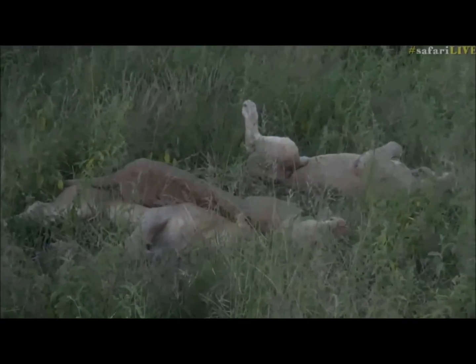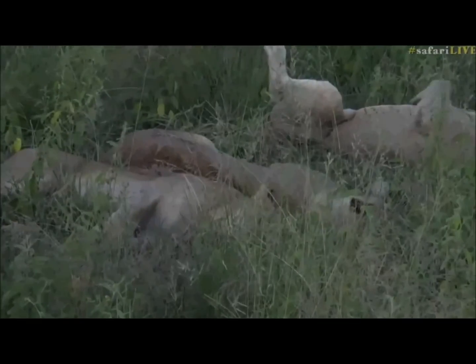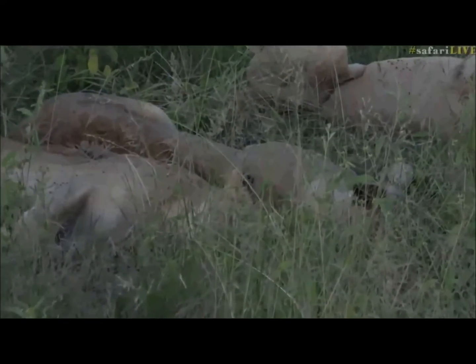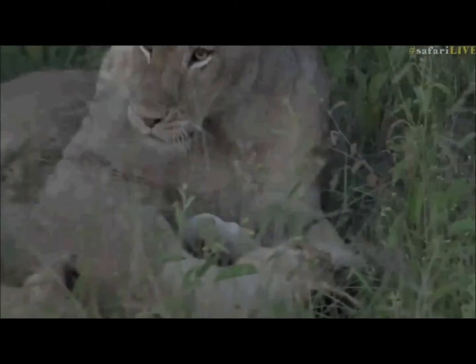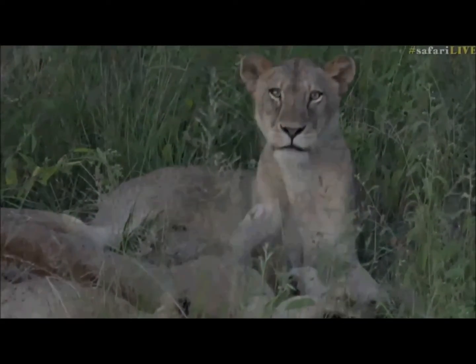Oh, look at that. Imagine having 180 kilograms flop down on you. Can't be the most pleasant experience, and definitely a rude awakening, although that female didn't seem to flinch at all. Now you can see it's just rolling over. I'm sure there'll be a little bit of grooming again.